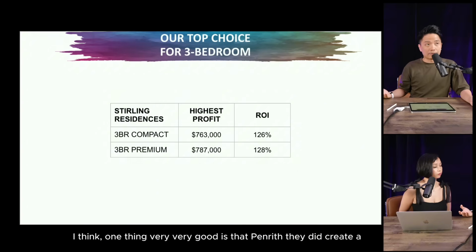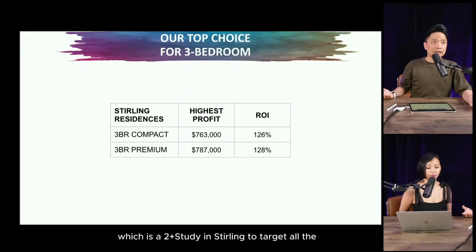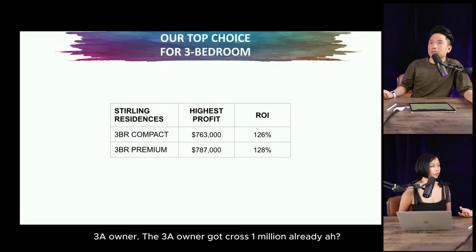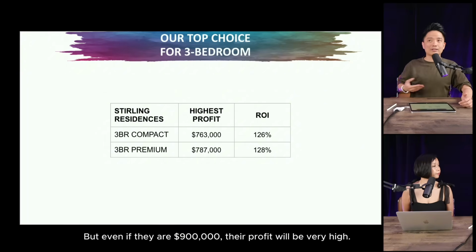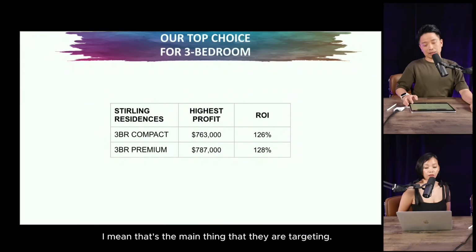I think one very good thing is that Penrith did create a 786 square feet, a 2+ study in Sterling, to target all the 3A owners. The 3A owners have crossed 1 million. Not yet, but soon. But even if they are at 900,000, their profit will be very high. Correct. That's the main thing they are targeting.